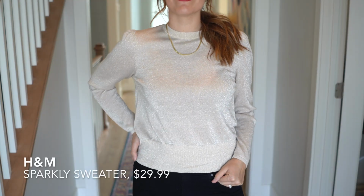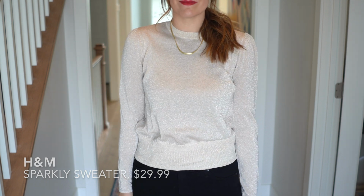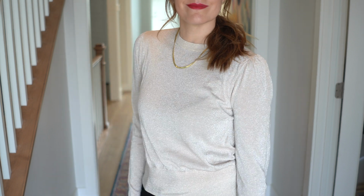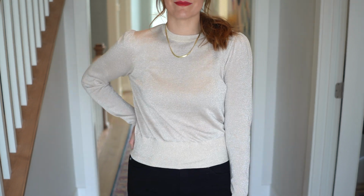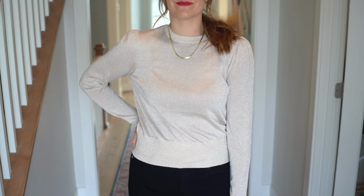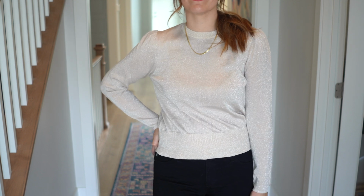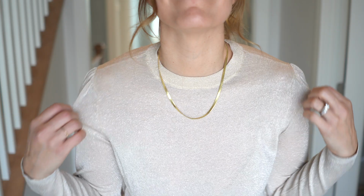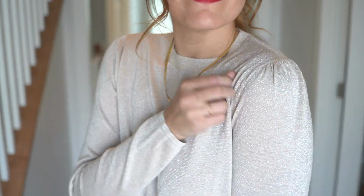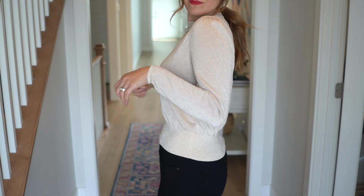The first item that I want to share is this sparkly sweater from H&M. It is $29.99 and here I am wearing a medium. A lot of you may already have some version of this shirt in your closets, whether it has sequins or some flecks of glitter or sparkle like this one does. So it's mainly just the idea that I am sharing with you. This specific one is such a simple silhouette with really pretty details. I love that slight puckering in the shoulders. The banded waist is also really flattering.